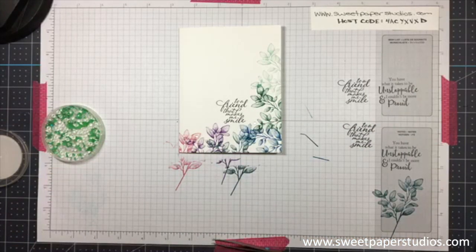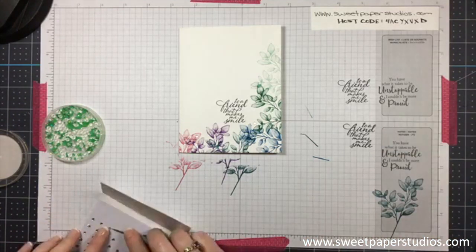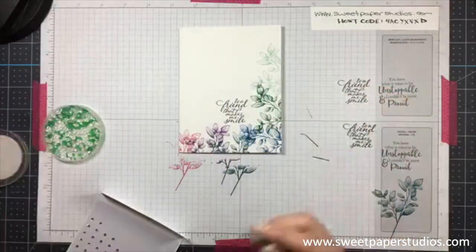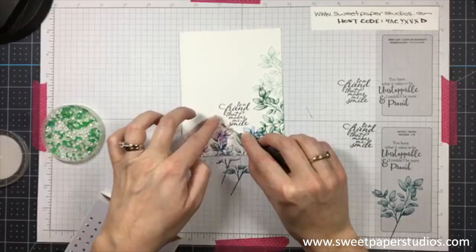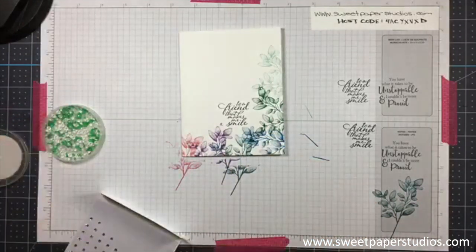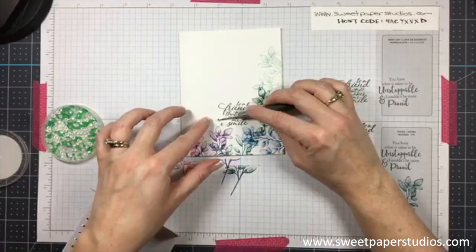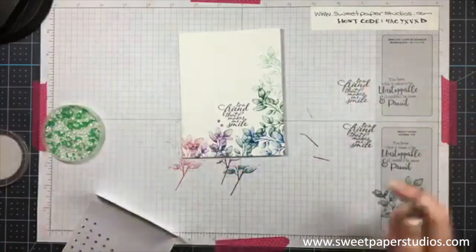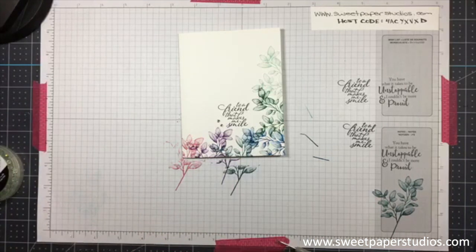Not quite sure about that. Let me take out one of these rhinestones and see how that looks. I always say when in doubt, use rhinestones. That's kind of my thing. Just gonna move that. Actually, I think the rhinestones work. I'm okay with this. Just a quick way to cover up those imperfections.